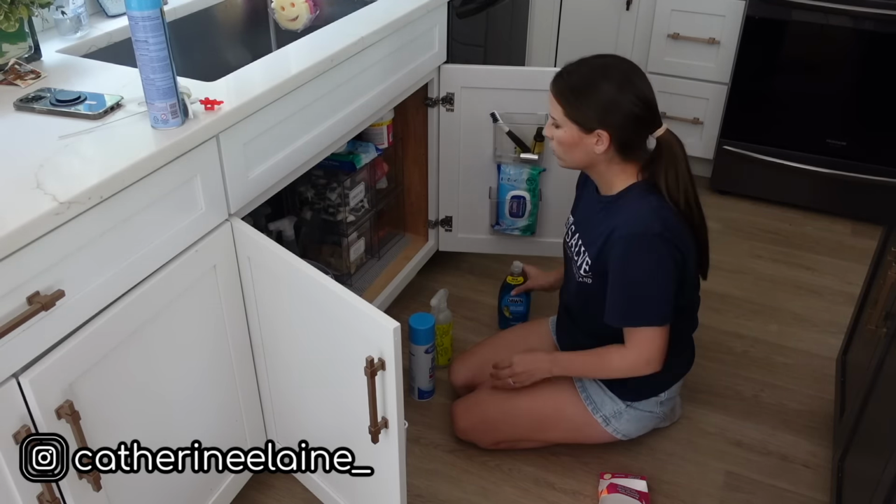So I'm just reorganizing that a little bit. I've already decluttered that cabinet so many times, so it didn't need too much attention, but I did want to make sure that the doors were actually able to shut. But now we're doing a little bit of, I guess you could say, consolidating and decluttering in this cabinet here.